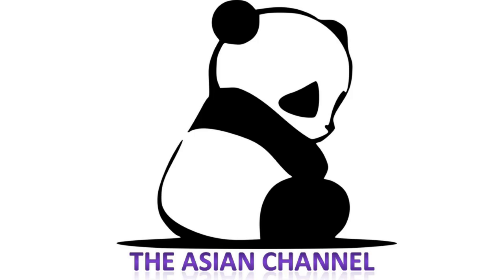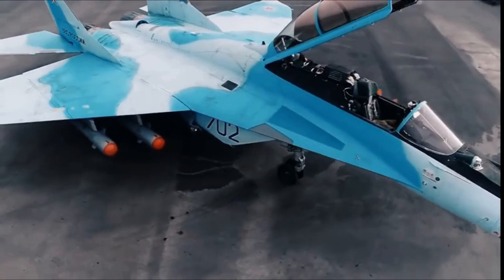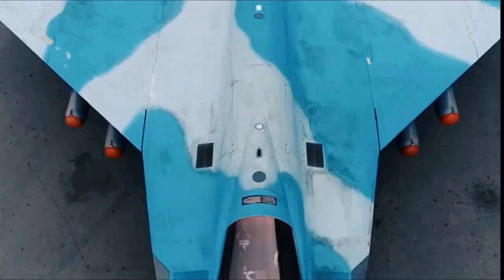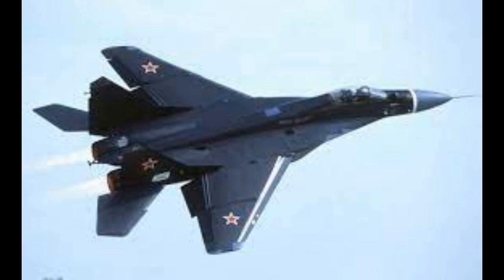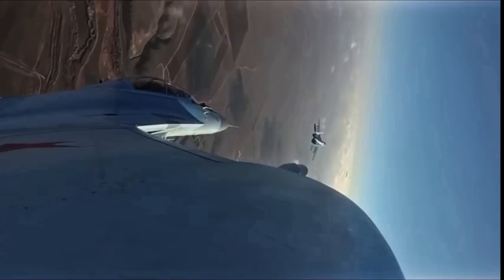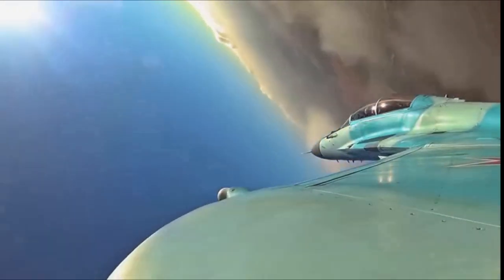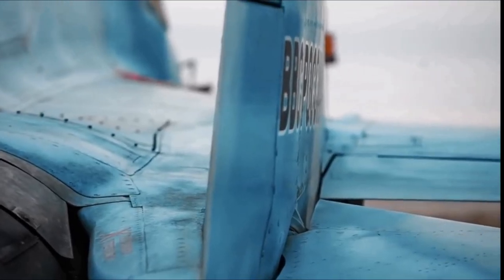And today we are going to talk about the MiG-35 Fulcrum F, a very capable medium-weight 4.5 generation multi-role fighter aircraft produced as a highly upgraded version of the MiG-29K and MiG-29M2. The MiG-29 is combat-proven and one of the most heavily used multi-role fighter jets in the world, second only to the American F-16. Yet so far, there has been no foreign buyer of this aircraft. So what's the reason behind this? Before we get into that, let's get to know the MiG-35 first.